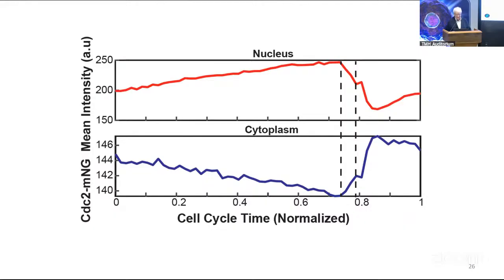Now, we speculated that the rise of CDK activity in the nucleus made the nuclear membrane more permeable. I'll remind you that yeasts have a closed mitosis. The nuclear envelope doesn't break down. But if the nuclear envelope is highly permeabilized, then that is actually like an open mitosis, only the envelope is not broken down. So I wondered if it was an analog of that.